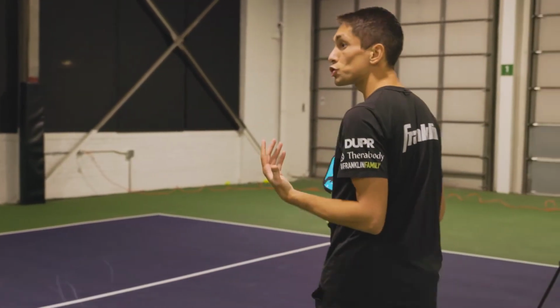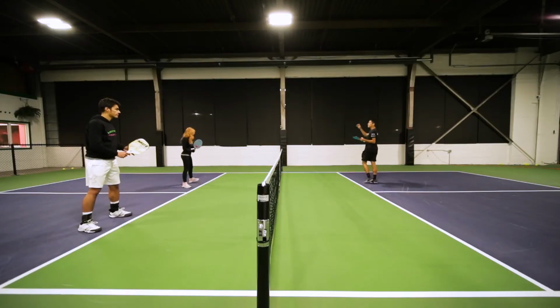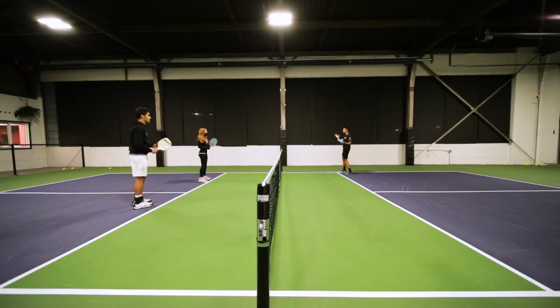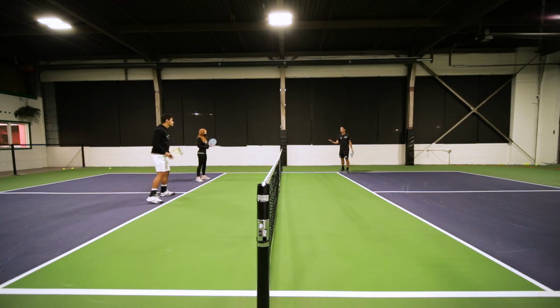Now, how does this change if I move over to the other side, right? If I'm attacking from this side, Kaylee is now covering the down the line shot. If you can get to your forehand before Anik gets to his backhand, right, then it's your ball. But you need to shift over, Anik, to cover that middle.